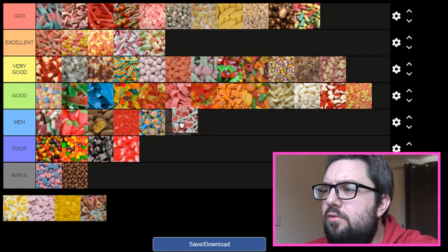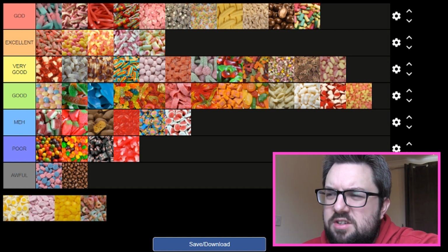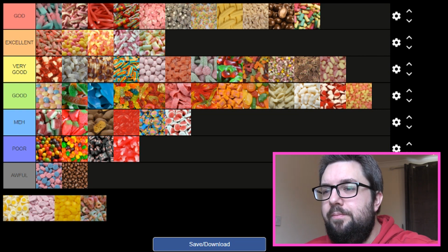Jelly Brains. For me, they're meh. I'm not a massive fan of the texture. I say they're a bit too soft for a gummy. I just have a problem with all gummies, really. I'm not a massive fan of that soft texture. I'm not a massive fan of the oozing middle. I don't think the flavour's very good.